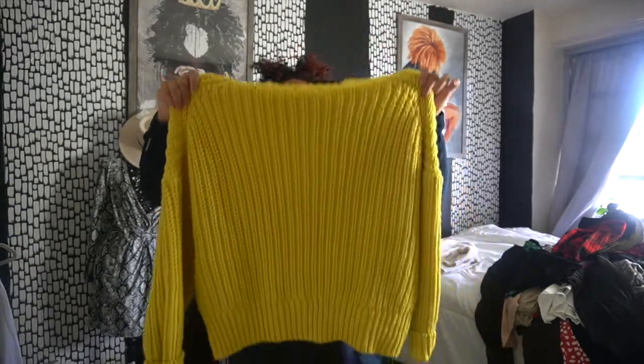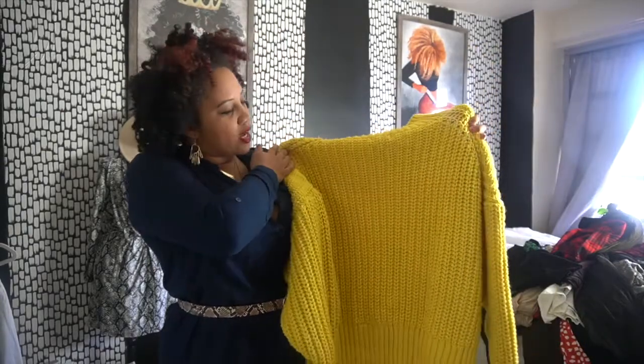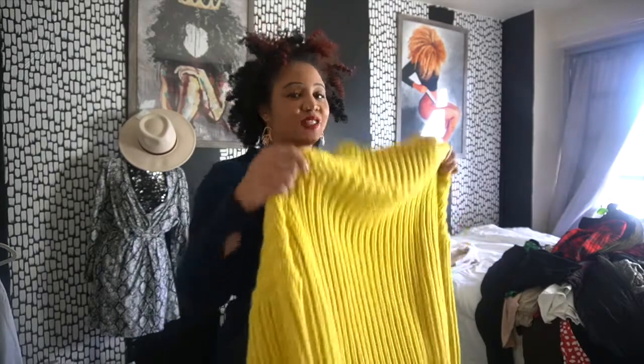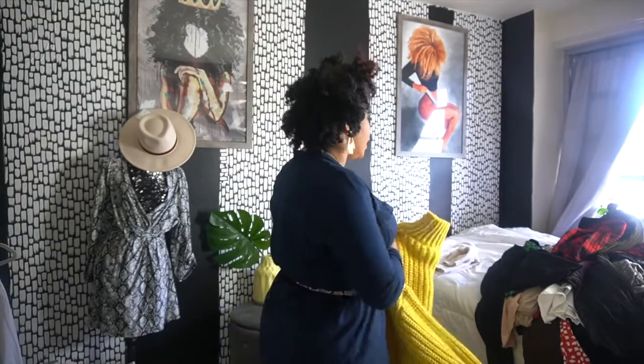And then this, you guys remember this? This is my sweater from the one sweater video. I love this sweater. I got it from H&M just last year. I'm definitely going to hold on to it and wear it again this year. It's fun, bright and yellow, just like the orange cardigan. If you haven't seen that video, definitely check that video out as well.